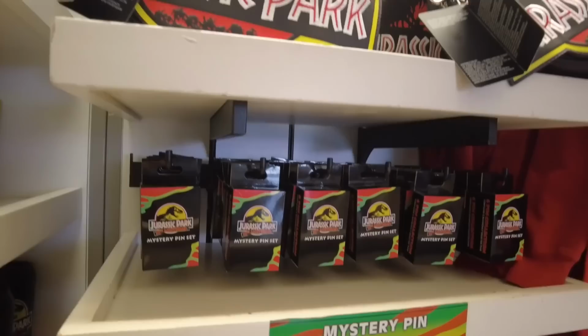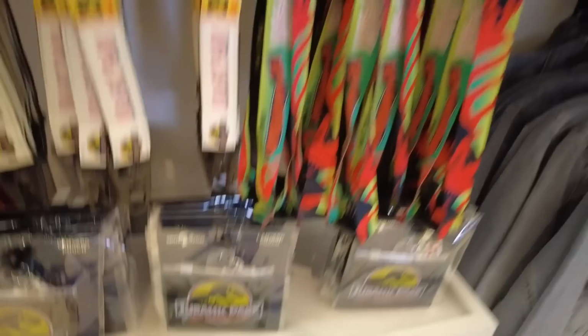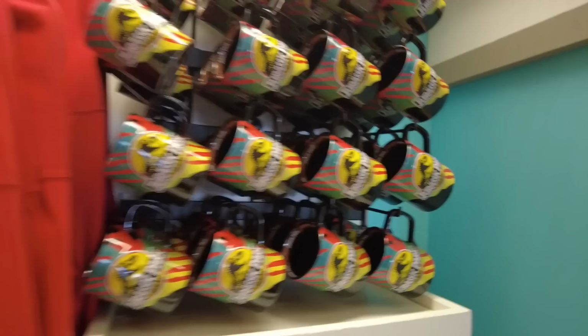I don't think that's 30th exclusive, but it's cool. Mystery pin set. Pin. Keychain. Lanyard. Lanyard pouch. Denim jacket I'm trying to convince myself I don't need because it's $110. Yellow t-shirt. Sign. Mug. Spear jersey. Shot glass. Different t-shirt. Magnet. Coke freestyle cup. And cup holder.